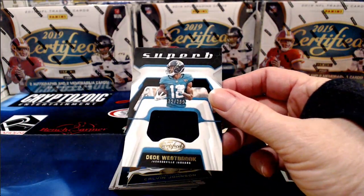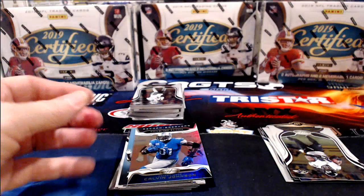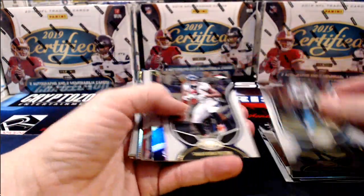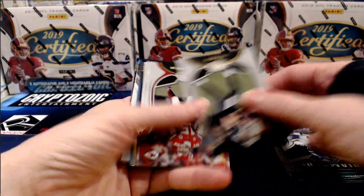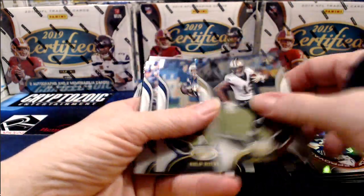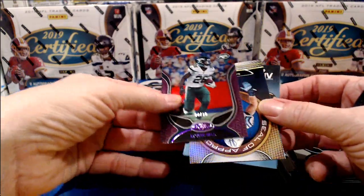It's numbered to 199, Preston Williams and the Dolphins. Dede Westbrook, numbered to 299 for Jacksonville. Numbered to 99 for the 49ers with a red. Haven't seen a red parallel in a little while. And here's a little purple one.